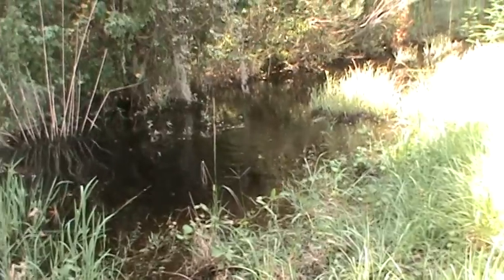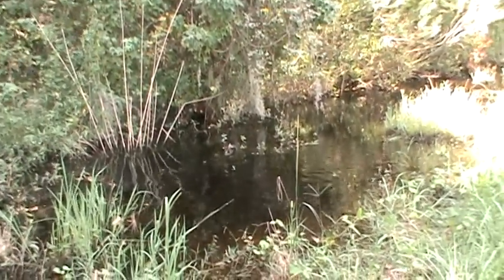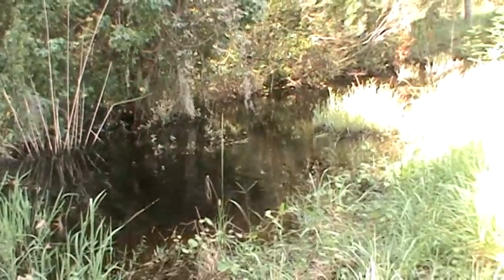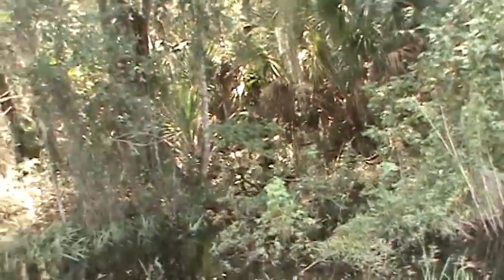Chomped. It was a small one, but he just jumped right out of there. I stumped a sign on him in the watershed area for the Hillsborough River.